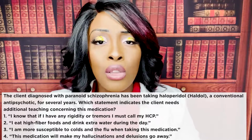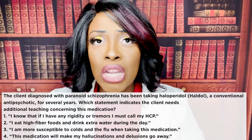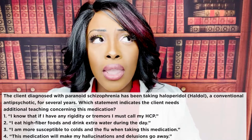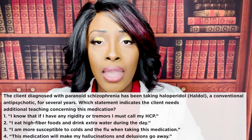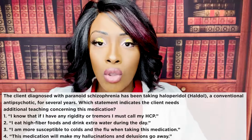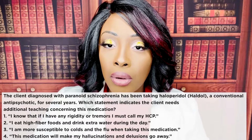And guys, delusions and hallucinations are not the same thing, so don't use them interchangeably. Hallucinations are seeing, hearing, tasting things that are not real, okay? It's the senses that are not real. What are delusions? Delusions are false beliefs. The patient believes something that's not true despite evidence to the contrary.